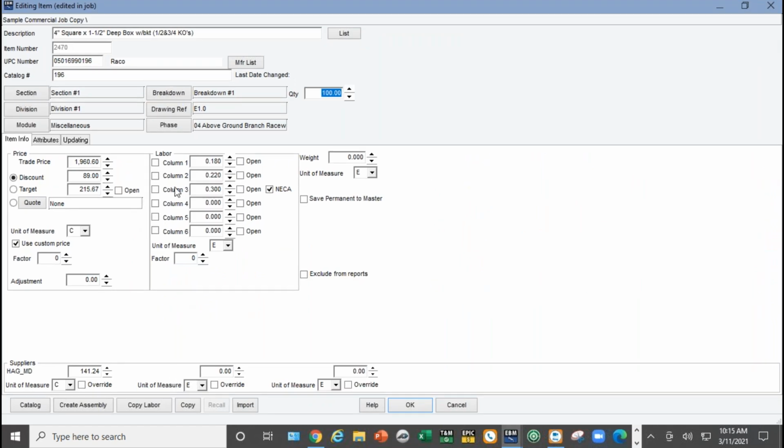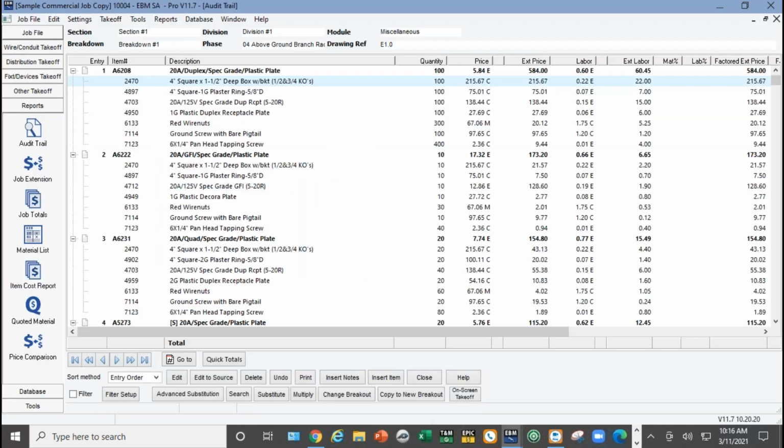But if I hit edit here, these little check boxes appear on the Pro version that aren't on the Plus version. So my default is to use column 2, but let's say for whatever reason I want to use column 3 on just this one entry. I can do that. And it's also put the little star there, so you know what it did. You modified something on the labor, but everything else is still column 2. But that one item on that one entry is now column 3.